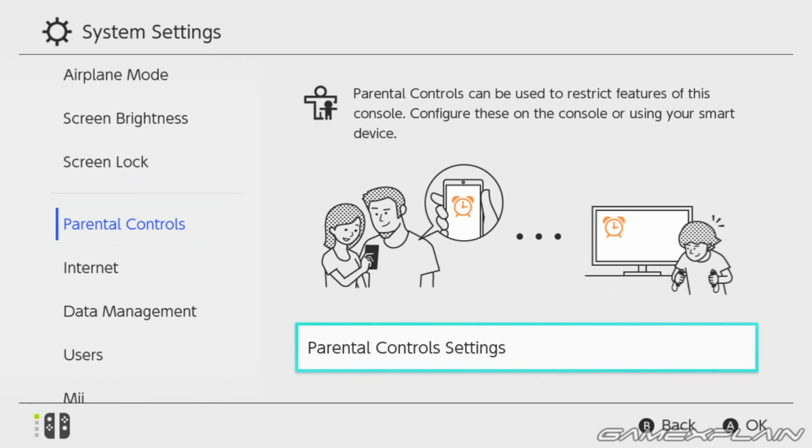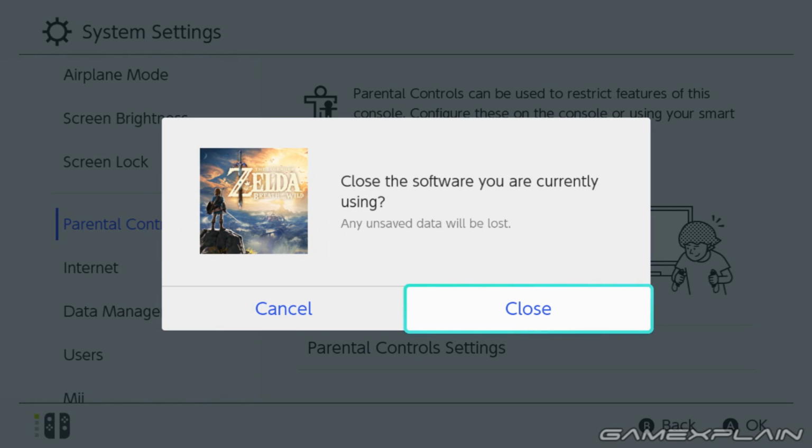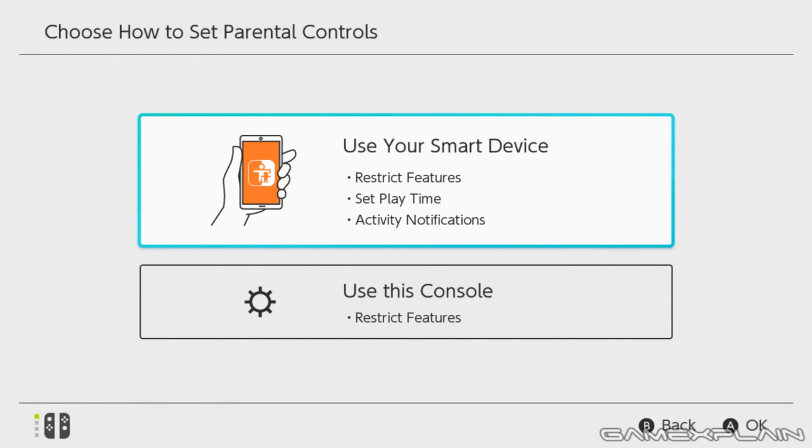Next up are parental controls. So in this case, yes. Oh, so apparently we have to close the game to access the parental controls. Now, in order to make use of them, apparently you can use an app, which I think you can access them at any time, which is nice. But the app's not available yet, which I think I may have already mentioned.